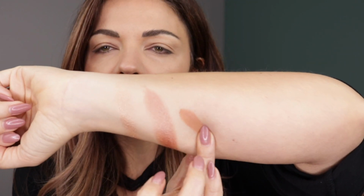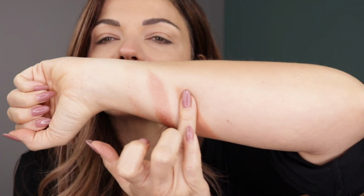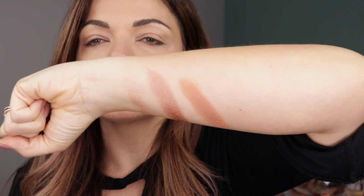But we then are going to go into our matte shades. So first we have Peanut Butter, which is the perfect name for this. This is just a slightly warm, nutty camel color, I would say. Oh my God, you guys, I am making the worst crooked swatches ever. I am totally the president of the really bad swatch club. Okay, I'm trying to even that out a little bit.